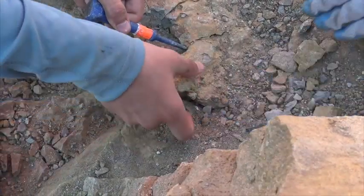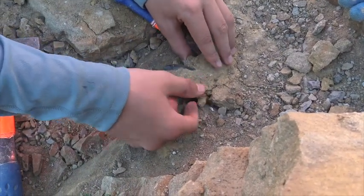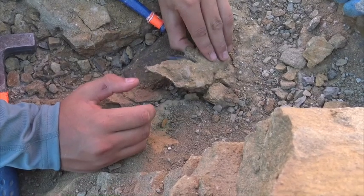All right, here. Got her. Now we want to flip her over and see what we're working with on the other side. Make sure we didn't lose any of that tooth.